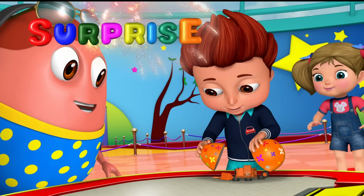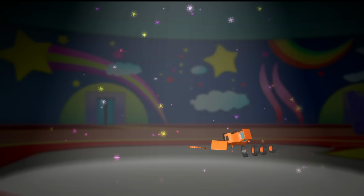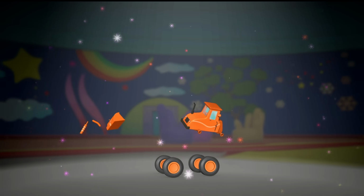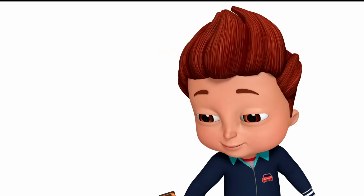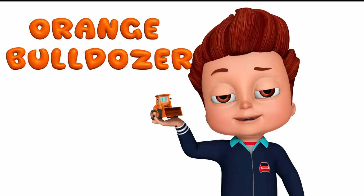Surprise! That's a toy bulldozer. An orange bulldozer.